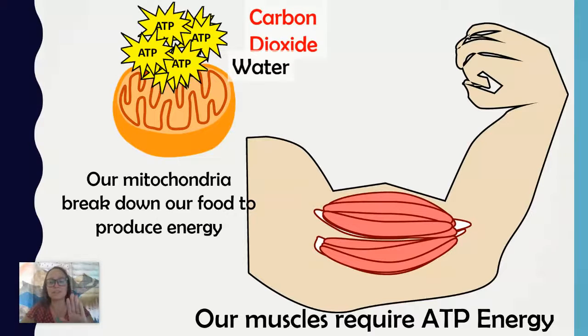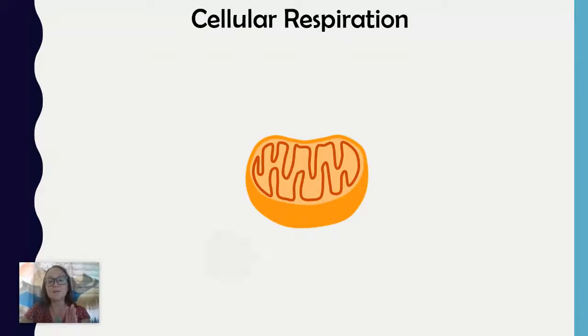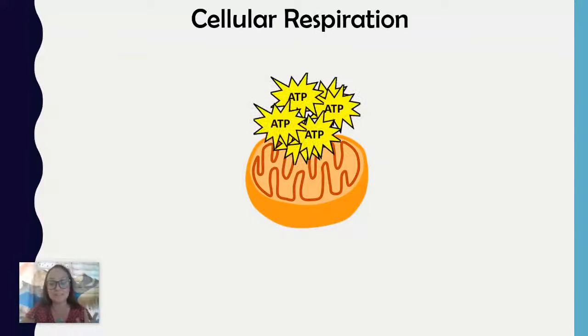So let's summarize real fast because cellular respiration on its own is a whole other topic. Just a refresher of what I just said, when we talk about cellular respiration and making energy for our cells, it does require glucose, which we got from our digestive system, and oxygen, which is from our respiratory system. We breathe it in. Then our circulatory system, our blood vessels, will carry it to our cells. But the mitochondria is going to take in those two reactants and produce a whole bunch of ATP for us.